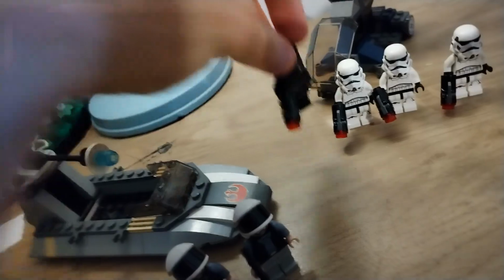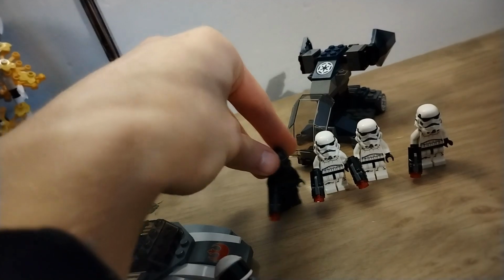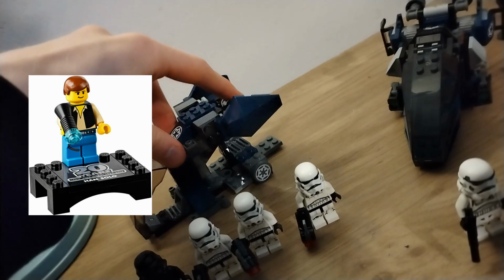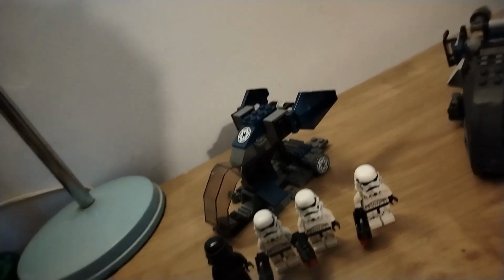Well, the one with the weird helmet, at the least, where it goes over and you can't actually move the head. It is still the only way to get that. Yes, it does include the Han Solo, but the build is just not very enjoyable. It makes some improvements from this one, but it just isn't.